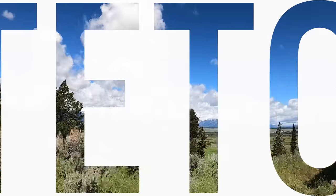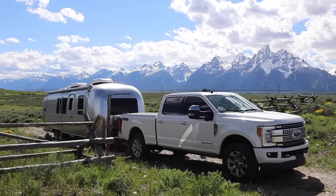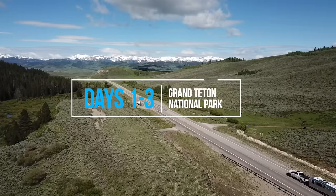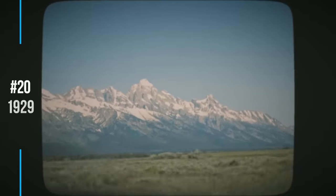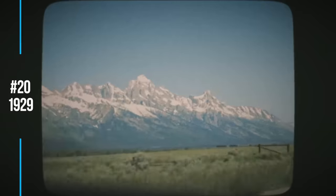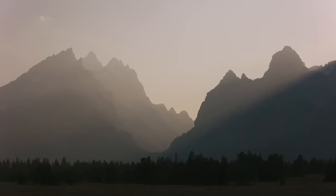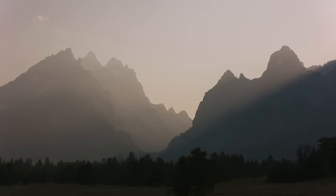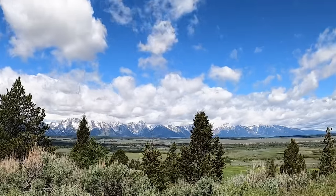Let's kick things off in Grand Teton National Park with a suggested itinerary for days 1 through 3. Grand Teton officially became a national park in 1929, making it the 20th national park in the United States. And it's not just the park that's younger than Yellowstone. At 10 million years old, the Tetons are one of the youngest mountain ranges in North America.